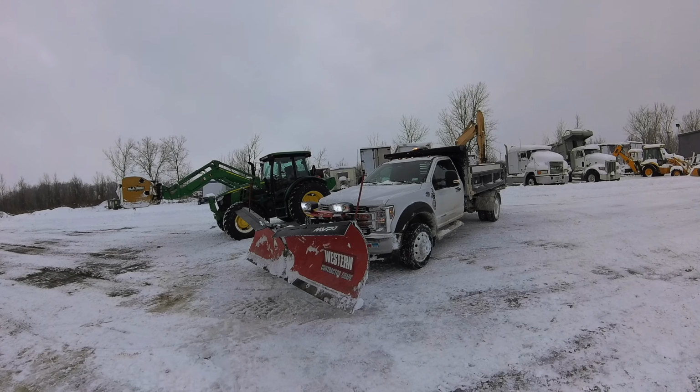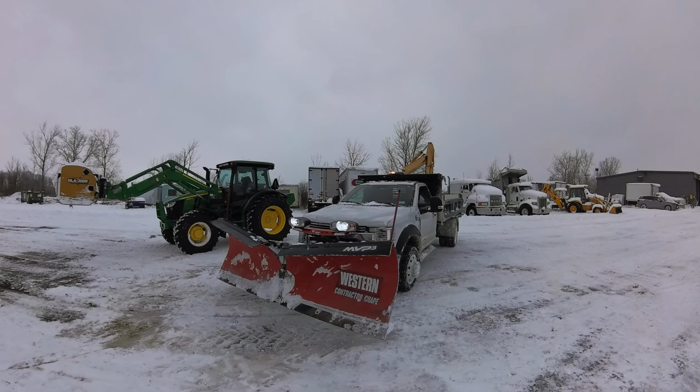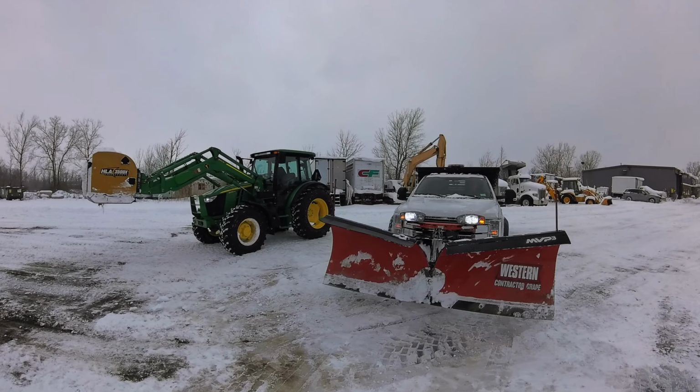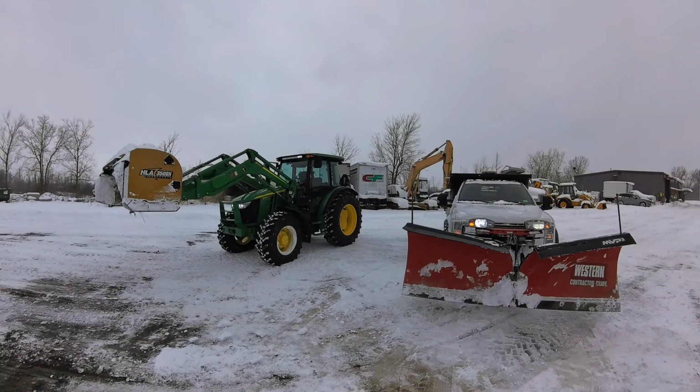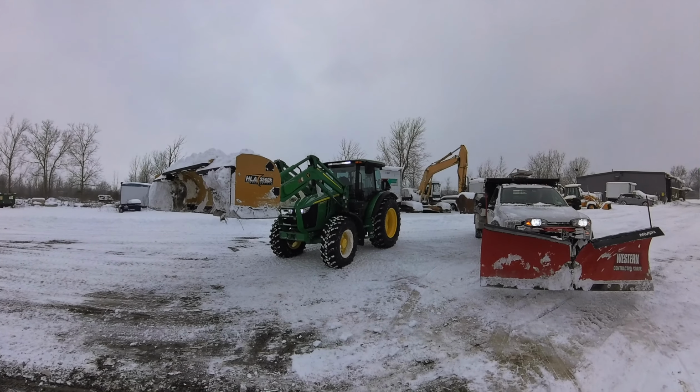So there's the F550 with a Western plow on it, V-plow. And there's the 5090M with the HLA 3500X snow plow. Pretty good setup for the winter.